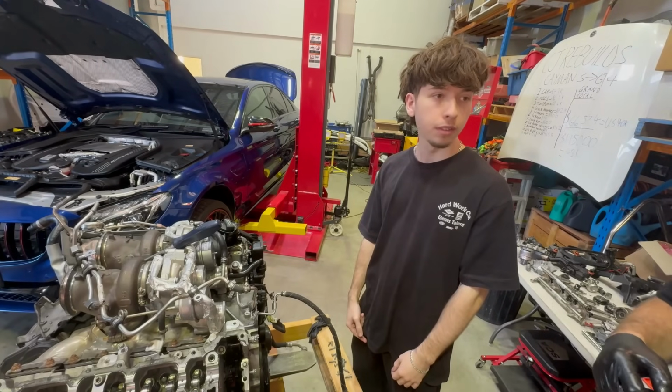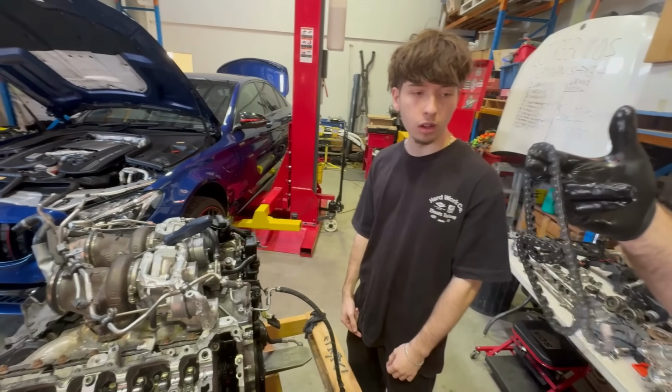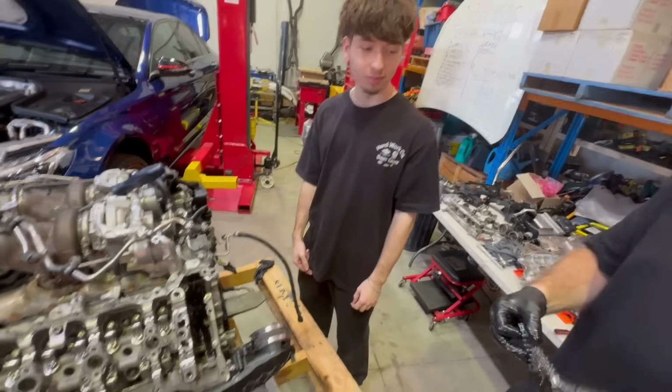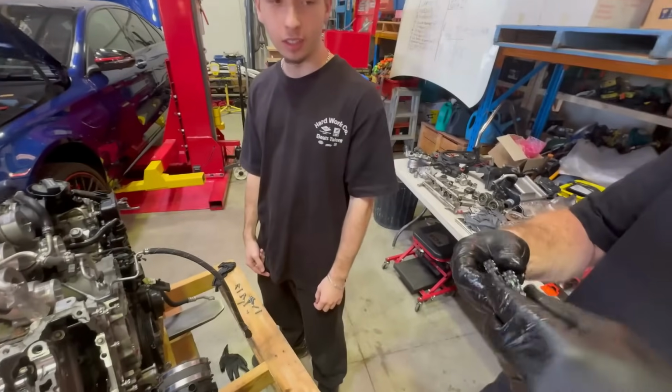And guess what we're going to do? We're going to use this chain. Yeah, because the chain's not stretched. Not stretched. 30,000 kilometer chain, yeah.